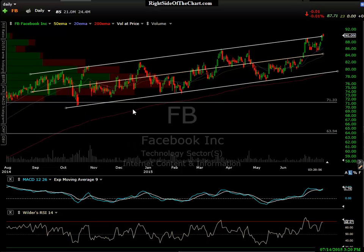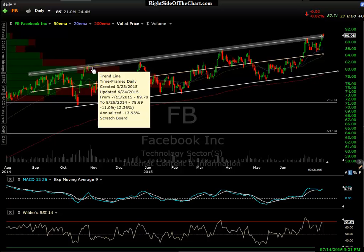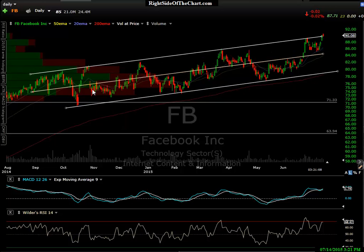And as is often the case when you get these tags on the top or the bottom of the channel, that then triggers a reaction, i.e. a bounce in this case when it hit the bottom, and that was a sharp move to the top of the channel. From there, prices gap down to just below the midpoint, and so forth and so on. You can see how well they traded below the midpoint of the channel.